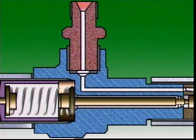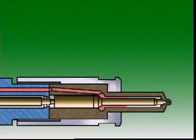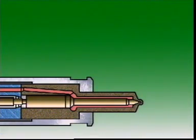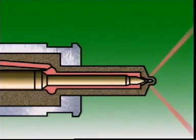The injection pump delivers fuel to the injector. The fuel passes through a drilling in the nozzle body to a chamber above where the needle valve seats in the nozzle assembly. As fuel pressure in the injector gallery rises, it acts on the tapered shoulder of the needle valve, increasing the pressure until it overcomes the force from the spring and lifts the needle valve from its seat. The highly pressurized fuel enters the engine at a high velocity in an atomized spray.